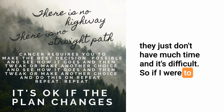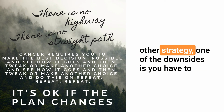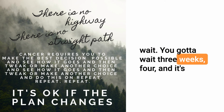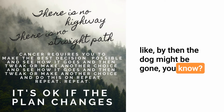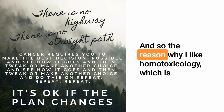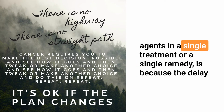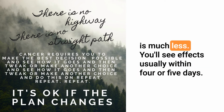So if I were to use straight up homeopathy as an anti-inflammatory strategy or any other strategy, one of the downsides is you have to wait. You've got to wait 3 weeks and by then the dog might be gone. And so the reason why I like homotoxicology, which is combination homeopathics, multiple different homeopathic agents in a single treatment or a single remedy, is because the delay is much less. You'll see effects usually within 4 or 5 days.